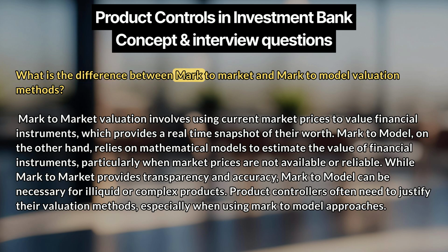What is the difference between mark-to-market and mark-to-model valuation methods? Mark-to-market valuation involves using current market prices to value financial instruments, which provides a real-time snapshot of their worth. Mark-to-model, on the other hand, relies on mathematical models to estimate the value of financial instruments, particularly when market prices are not available or reliable. While mark-to-market provides transparency and accuracy, mark-to-model can be necessary for illiquid or complex products. Product controllers often need to justify their valuation methods, especially when using mark-to-model approaches.